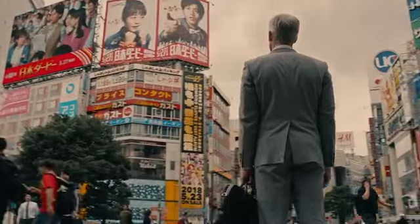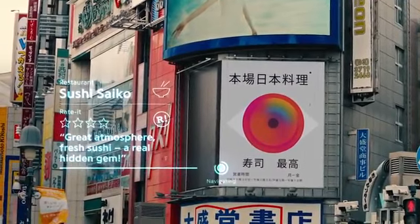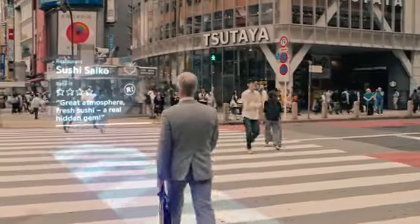We are often asked, how do you control Mojo Lens? And the answer is with your eyes. It turns out that your eye is an extremely accurate pointing device. With our built-in eye tracking in each lens, we believe we've unlocked the ultimate hands-free user interface.